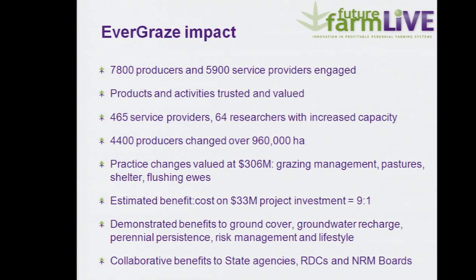Practice change is valued at $306 million. The reason we can calculate those figures is because we've actually collected a lot of the data from looking at the impact. That's just in grazing management, pastures, shelter and flushing ewes. There were further benefits from livestock systems and reproductive performance that we couldn't include in those figures because I can't calculate them. The estimated benefit cost is 9 to 1 on the $33 million project investment, with demonstrated benefits to those environmental factors that we've talked about, and collaborative benefits to state agencies, RDCs and NRM boards.